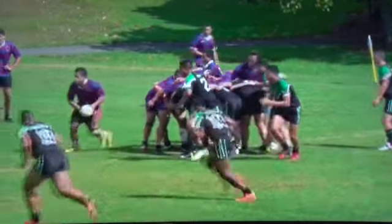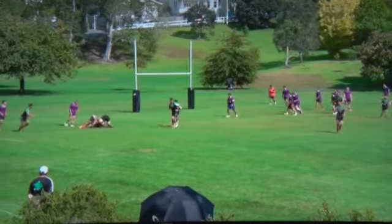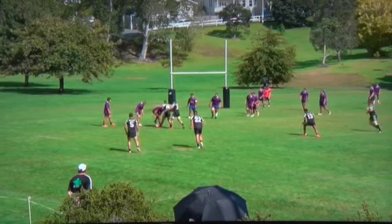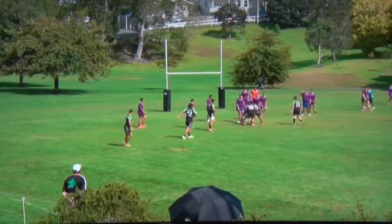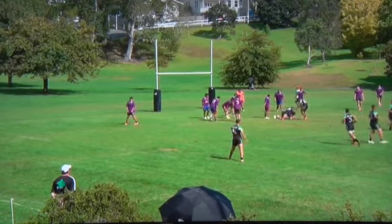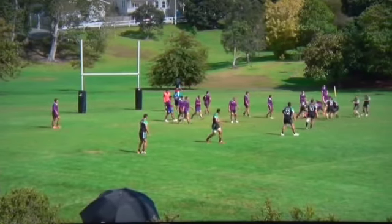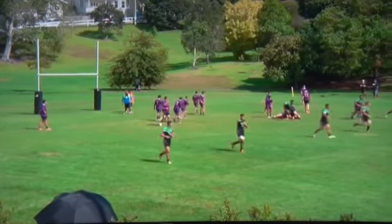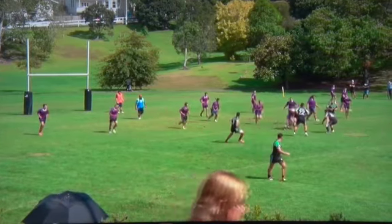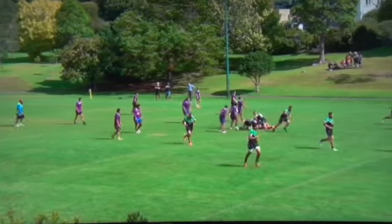Richmond with the ball now, come out the right hand side. Four has the ball now for Richmond. He takes it out 12 metres out from his own goal line. To number 12, brings it out another 3 or 4 metres. 14 with the ball now, he passes to number 13. 13 runs it up to the 30 metres out from their own goal line, Richmond.